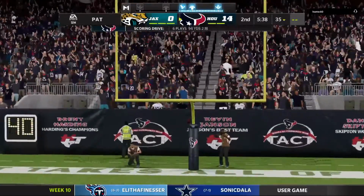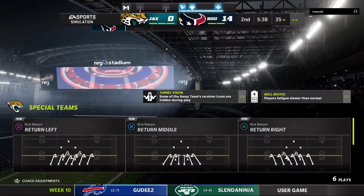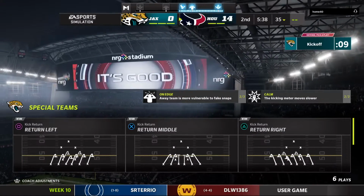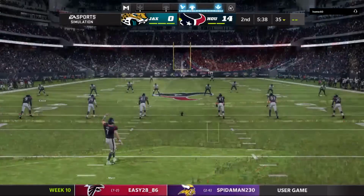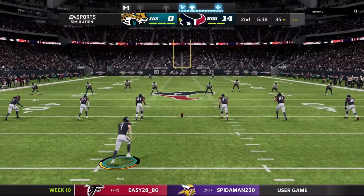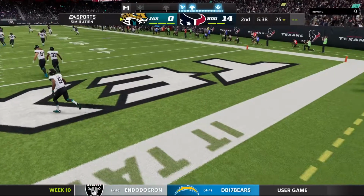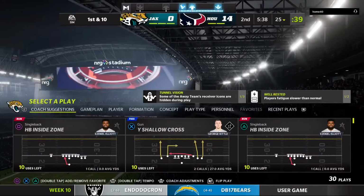Point after by Lambo, up and good. And it's now 14-0. The kickoff team on the field now as they will send this one away. And they will not get a chance to return this one as it's through the end zone for a touchback.